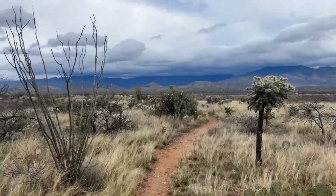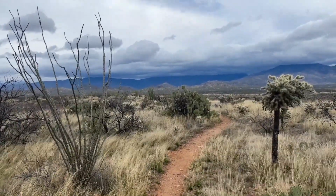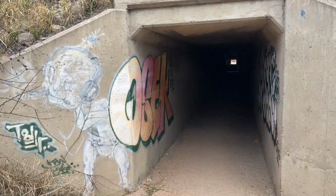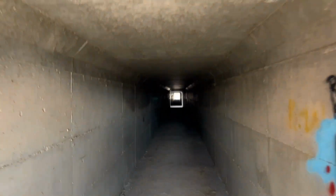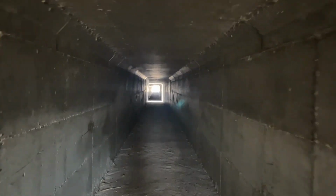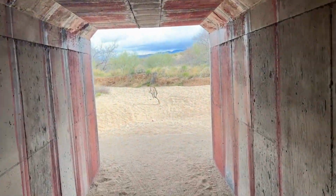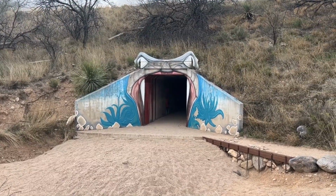So that mountain up there that has the top of it completely covered in clouds is the one I'm supposed to go up and over tomorrow. I believe that's Micah, and that is in the Sahuarita National Forest. Okay, getting ready to pass under the I-10 tunnel. I have emerged from the belly of the beast.